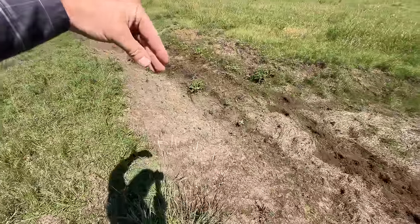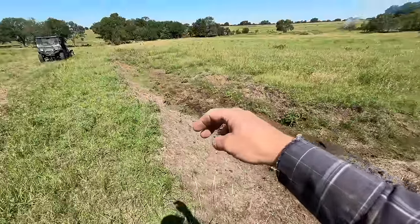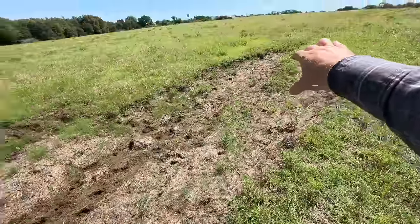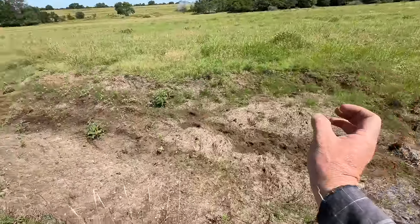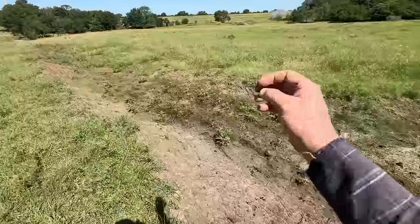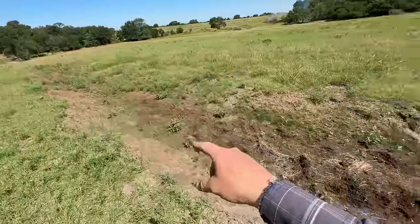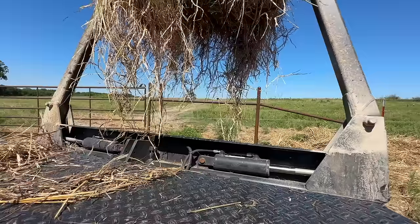But the main thing is that we're getting roots into these banks here of this washout, and we're slowing the water down, catching the soil. We're getting the roots in the ground, which will prevent us from this erosion on these places.